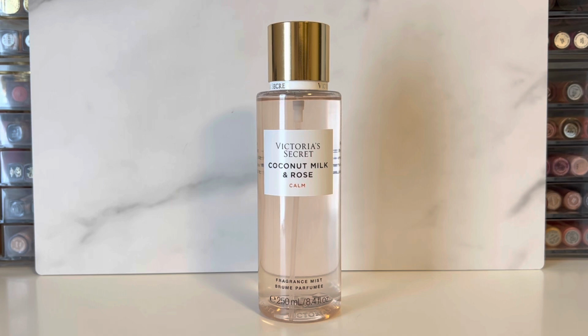And the rose to me is subtle at first, but then it starts to become really the main focus of the scent. I think that the rose is nice and soft and feminine. And overall, the scent basically evolves to be kind of a nice, sweet, floral. You can smell a little bit of that coconut milk towards the end, but I feel like the rose definitely overtakes it, and it becomes just a nice, soft, subtly sweet floral. And overall, I like this one.